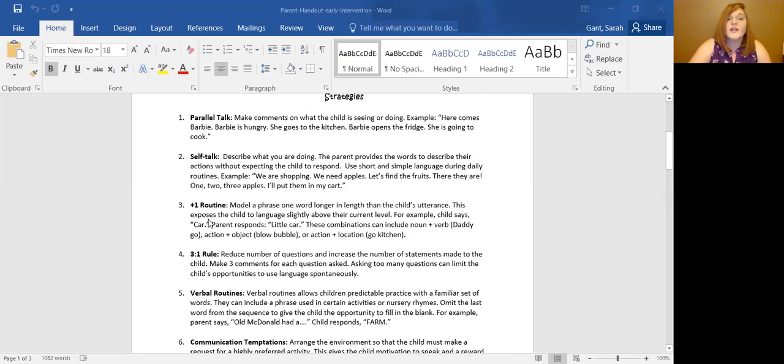Now there's another strategy, it's called the +1 routine. So you're just modeling a phrase one word longer in length than the child's utterance, okay? This exposes the child to language slightly above their current level, okay? This is just a fancy way of saying little car, okay? For example, like the child says car and the parent says little car. These combinations can include a noun and a verb, daddy go, blow bubble, go kitchen, car go down. We're modeling those two-word phrases and we're playing with the child at the same time. Because again, this is the period of time where the child really learns the best through play.